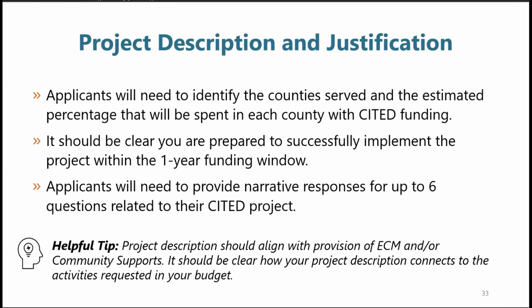You will also, for this section, it should be clear you are prepared to successfully implement the project within the 1-year funding window. I know it was mentioned earlier that one of the big differences with round 4 is instead of 2 years, it is a 1-year funding window. So we really are going to be looking for your answers to demonstrate that you are ready and able to complete the project within 1 year.